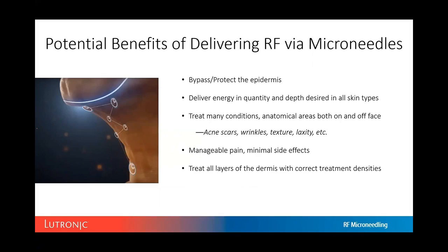You can change the depths of the needles to a specified amount. And again, by changing the power and by changing the time, you can actually design controlled coagulation zones ranging from very, very small, to a grain of sand, even to a grain of rice, if you wanted to achieve it that way.